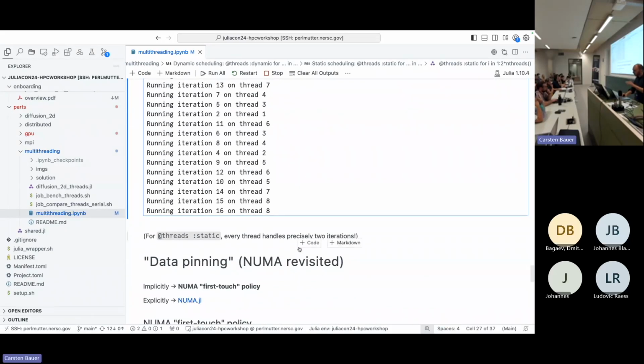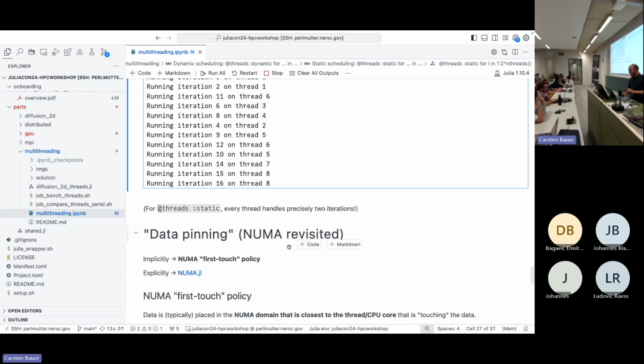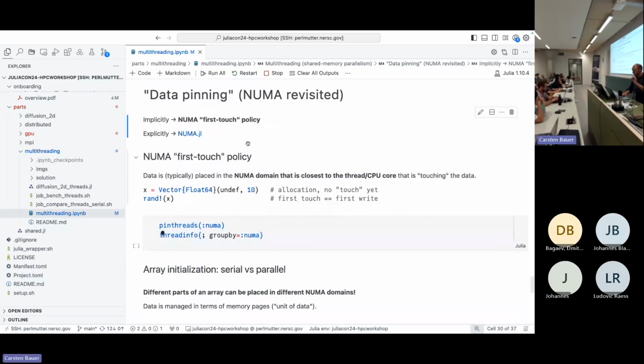Anyways, so now we've learned how to pin the left side, right? We learned how to pin threads to cores, and we learned how to get rid of the randomness that is called the Julia scheduler. All right, and now the last bit, data pinning. It's a fancy word if you want. So now I've told you you can control where things are running.